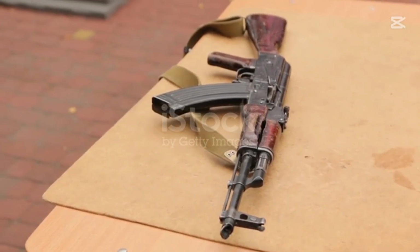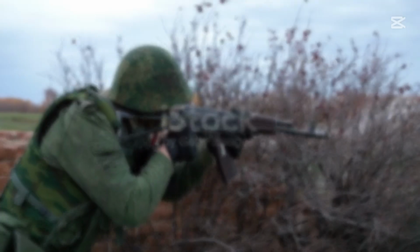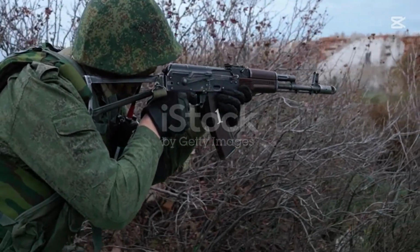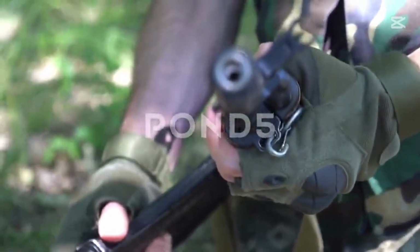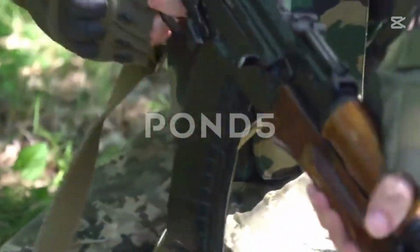Its reputation for reliability, ease of use, and low cost made it the weapon of choice for both governments and guerrillas. From Vietnam to Iraq, Angola to Afghanistan, the AK has written its name in the history books of nearly every major post-World War II conflict, and it shows no sign of disappearing.